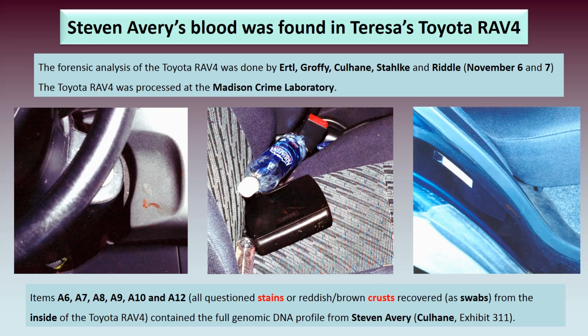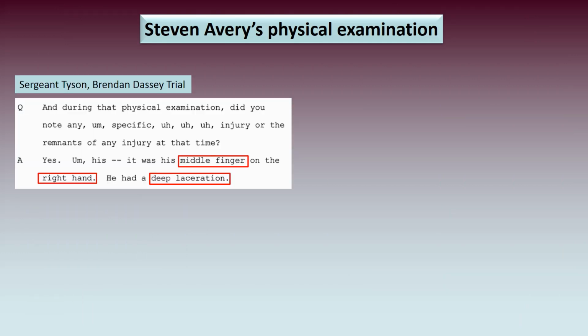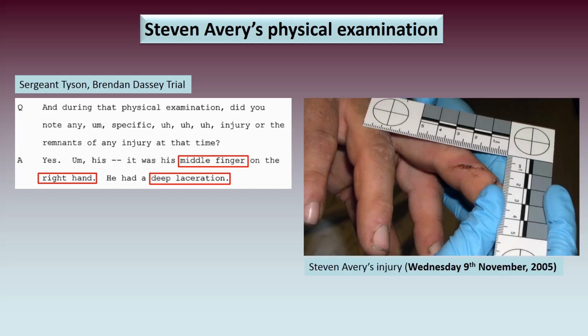Now, Steven Avery underwent a physical examination, and Sergeant Tyson was questioned about this in the Brendan Dassey trial. Question: And during that physical examination, did you note any specific injury or remnants of an injury at that time? Answer: Yes. It was his middle finger on the right hand. He had a deep laceration, and that laceration was photographed on Wednesday, the 9th of November 2005.